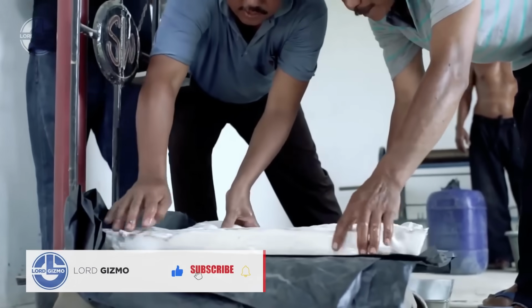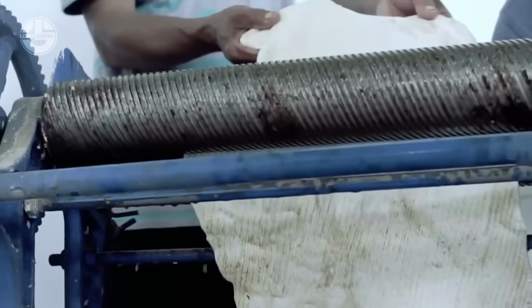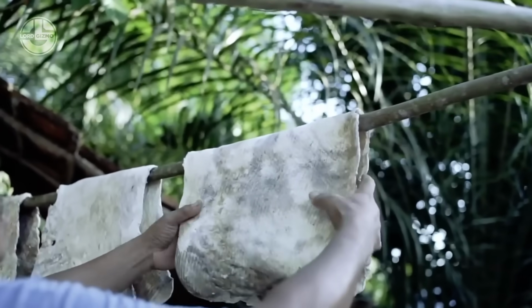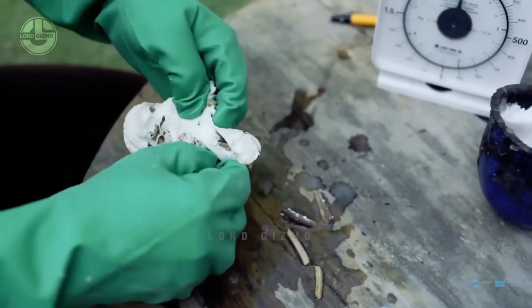The collected rubber will harden, so they need to let it pass through this tool that flattens it out. It is a press machine specifically made for rubber. Once it's flat, they will proceed to hang it outside and wait for it to dry.